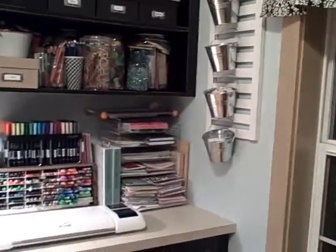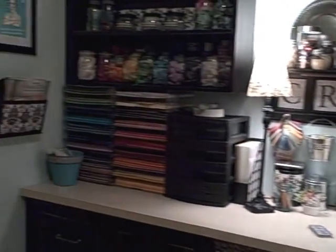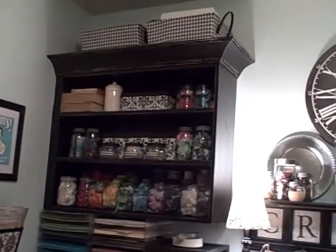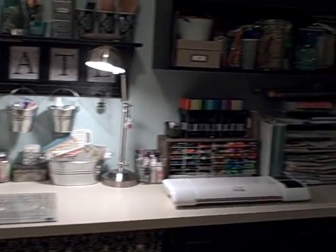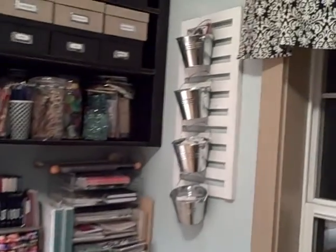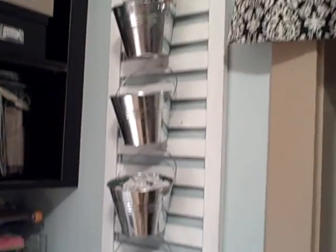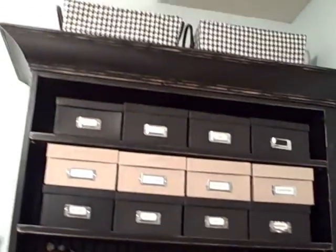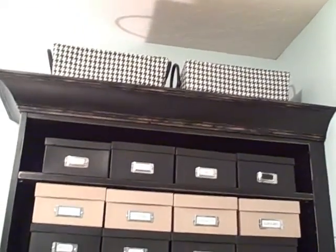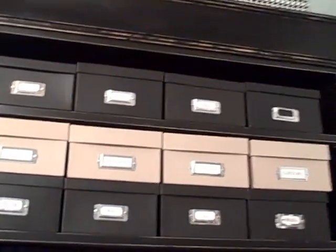Okay, backing up, I can show you my work desk. When I built the house, I actually had this counter made counter height because I do stand when I scrapbook. So having the higher counter is important when you're standing to scrapbook. In these metal pails, I've got just some different products. I've got some extra glue runners here. The wall units have got some houndstooth baskets up top. Those hold memorabilia and my daughter's school papers.